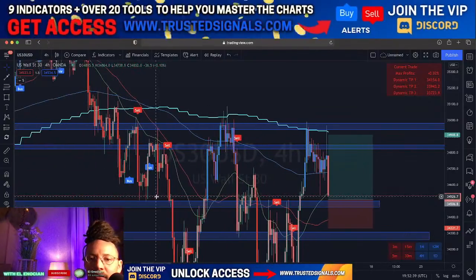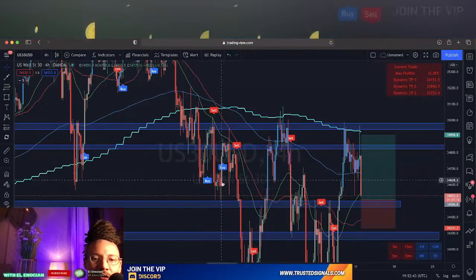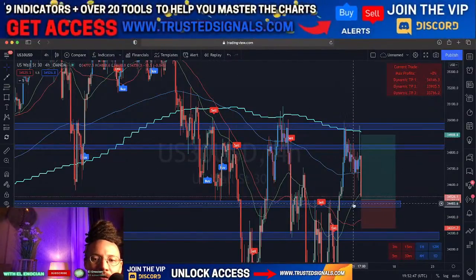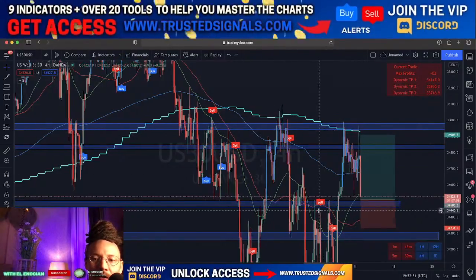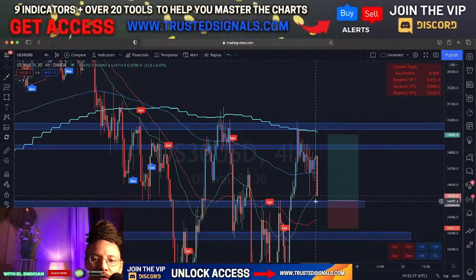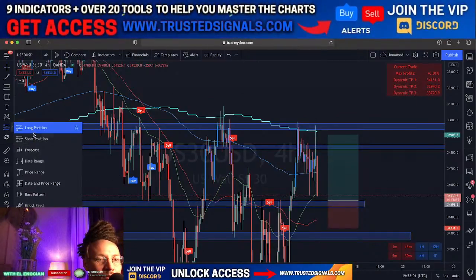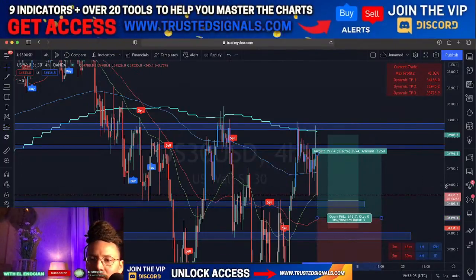Now, why? It's because look where we are between these two key levels. This being the top, and this being the bottom. This would have been the sell. This is going to be the buy. But if it breaks this, then it could come right down to here. So depending on how it reacts, it's going to be this or this.